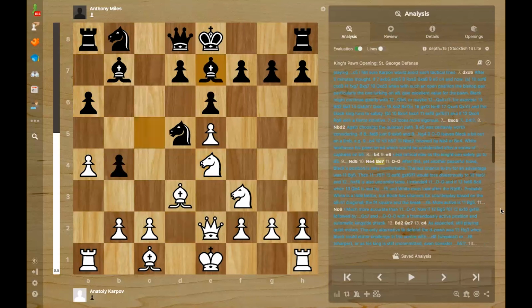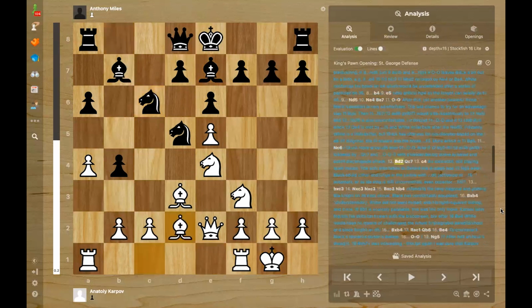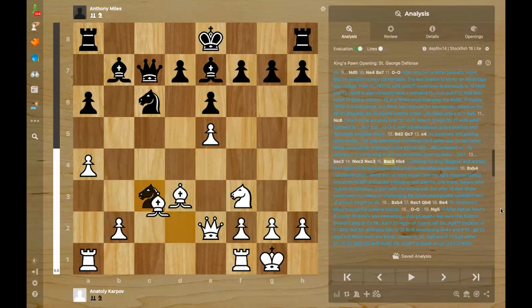Bishop went back because it was attacked, and now castles. So nice position for white. Knight c6, bishop d2, queen c7, c4. Takes en passant, knight takes, and bishop takes. Still looks nice for white, right? The two bishops are looking good.